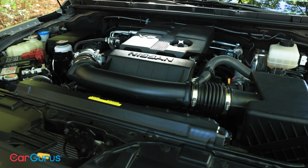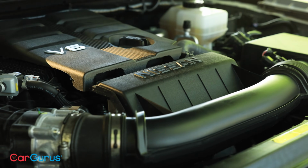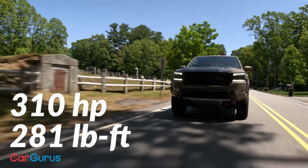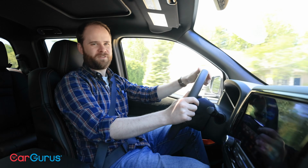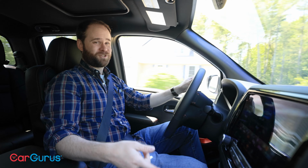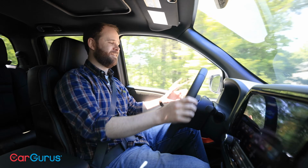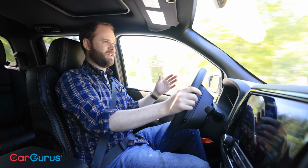Under the hood is a 3.8-liter V6 engine with 310 horsepower and 281 pound-feet of torque. Now, there are no turbos under there, so you do have to get the revs up a bit before you start feeling the Frontier's peak power. And the 9-speed automatic transmission actually works pretty hard to keep those revs down in an attempt to keep fuel economy figures up. Not that it's worth the effort.